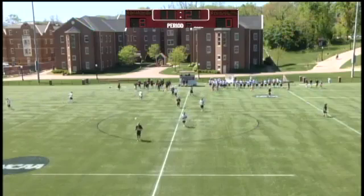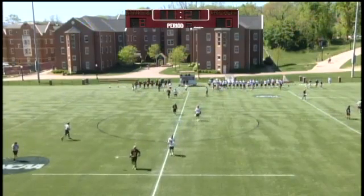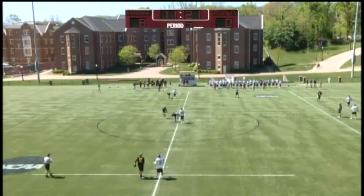That play works so well sometimes. It just fools the defense. They're not really exactly sure which side it's on. It's hard for the goalie to know who has it. The benefit we have here up top is that we get to see the ball go in between them.